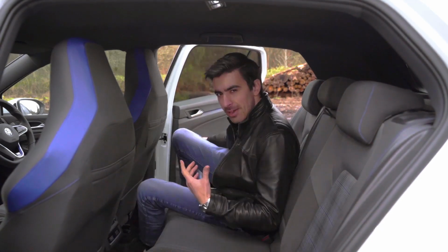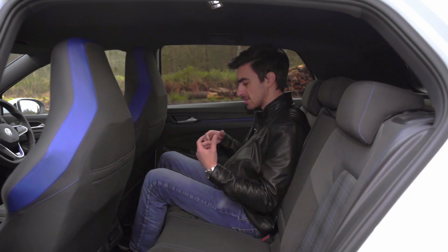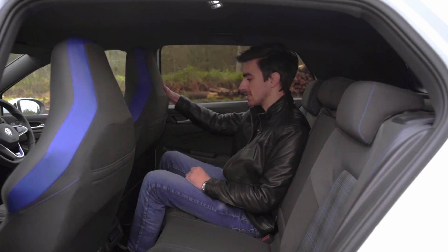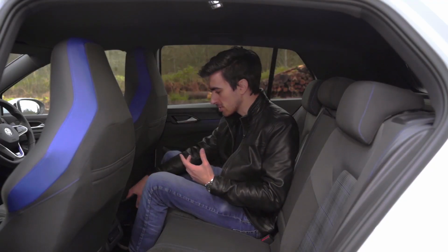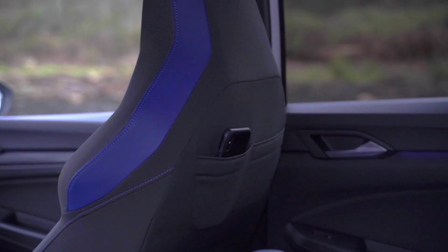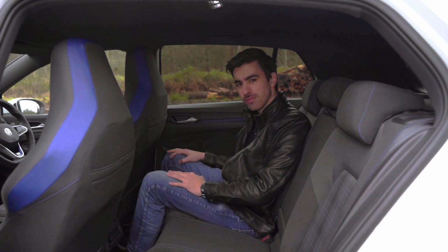Now, the batteries may be located at the back of the car, but it doesn't actually affect rear space. So I'm 180 centimetres and I've got loads of headroom, and the same goes for legroom. The driver's seat is in my position and I've still got quite a lot of space to go. So it's nice and roomy back here. You've got storage pockets in the back of the seat and 2 at the top here. And we've also got climate controls back here as well. So your rear passengers won't freeze or bake to death.